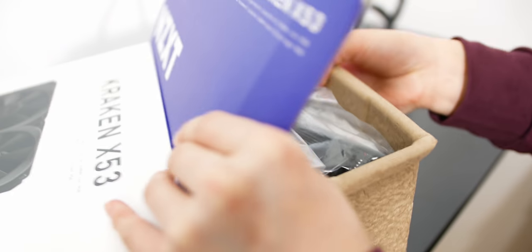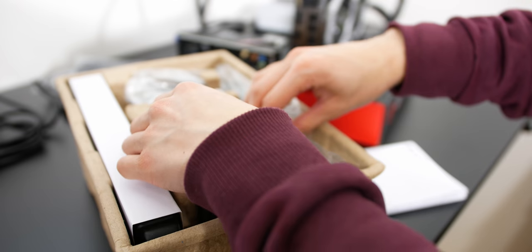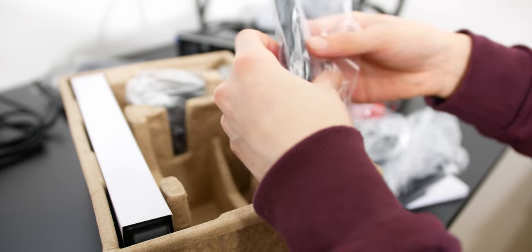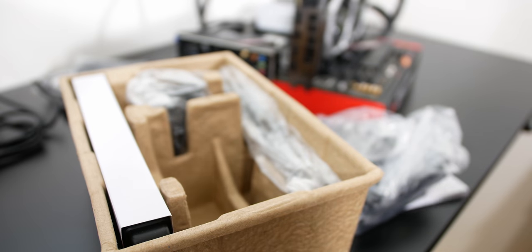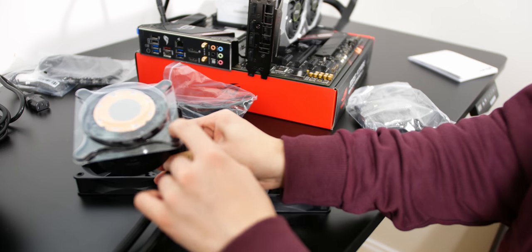Let's take out the cooler from the box. I already have experience with the Kraken X53 since I use it in my personal system. This is going to be a piece of cake. I got the fans and the bracket mounting stuff, cables, and the cooler with the radiator. Alright, the NZXT Kraken cooler has an Intel bracket already pre-installed.